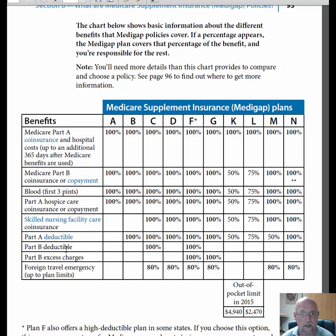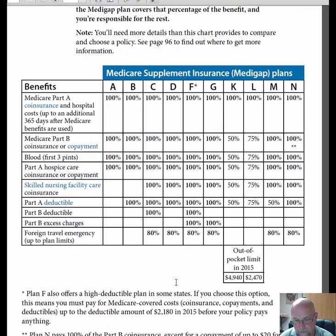They will also pay the Part B excess charges, which means if your doctor says he will accept Medicare as payment, but he is not assigned by Medicare, he can legally charge you 15% over Medicare costs. And what Medicare doesn't have is this foreign travel rider. It will pay 80% of the bill. There's usually a small deductible, and there is a maximum. This is for emergency situations only out of the country. And that pretty much covers it.